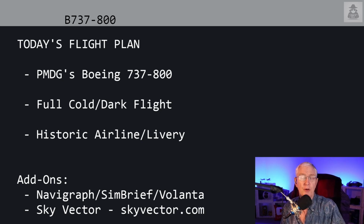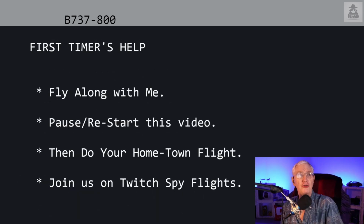Both of those are what I use for the flight planning. Volanta is what I use for flight tracking. You'll see at the top of the screen a little widget that shows you where we're going and how far we have to go. Sometimes I also use a free application online called SkyVector. It's at skyvector.com. That is really good for learning basic flight planning and if you have to do a VOR to VOR flight plan.